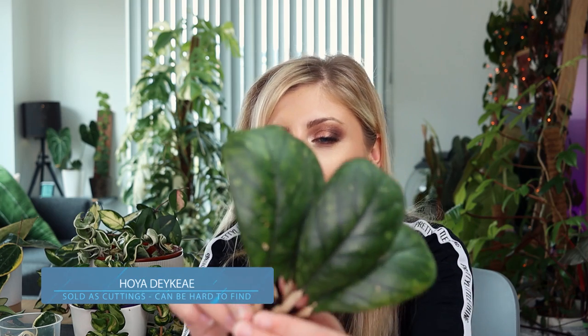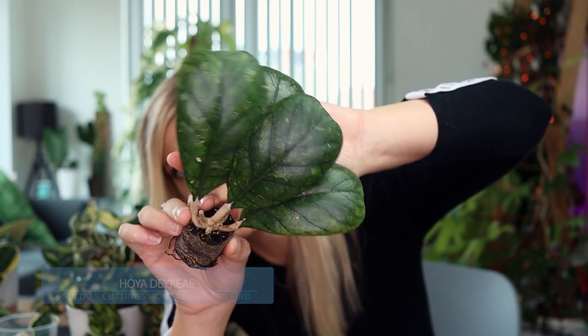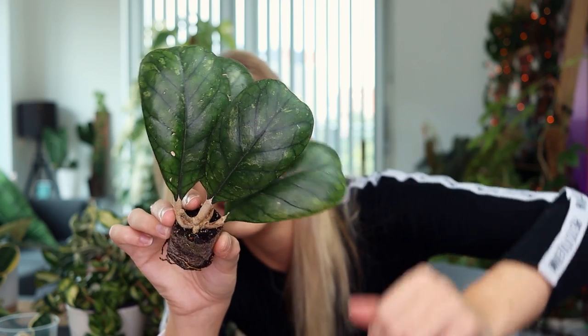But this next one, I'm gonna pull it out of the pot because it's pointless showing it to you in a pot because you will soon see it's come out of a plug. This should be Hoya, I can't pronounce it, really sorry. Hoya Dekii, I don't know. But this is her and she's awesome. Just wanna show you there. This cutting in particular has got four real fat, real juicy leaves. She's lovely, I like her.